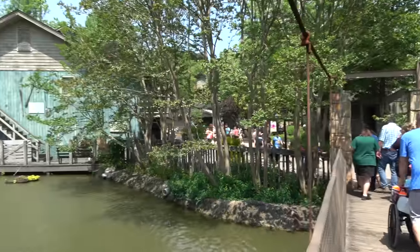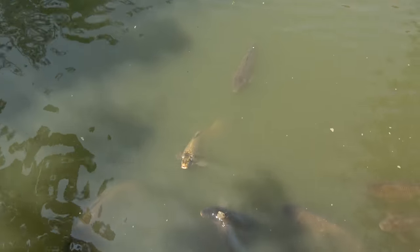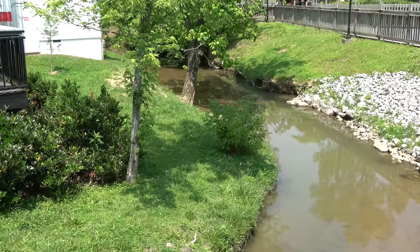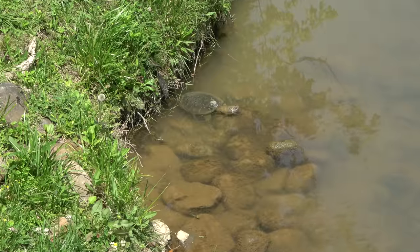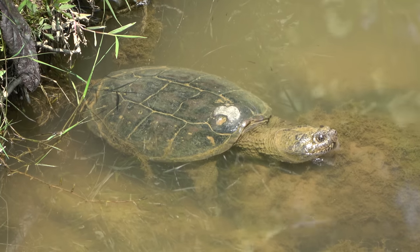You head onto this bridge here, by this lake in the front of the park. You can see some of the big fish that live here at Dollywood. In the creek over by Lightning Rod, there's this cool turtle hanging out. Look at this guy. Cool fish too.